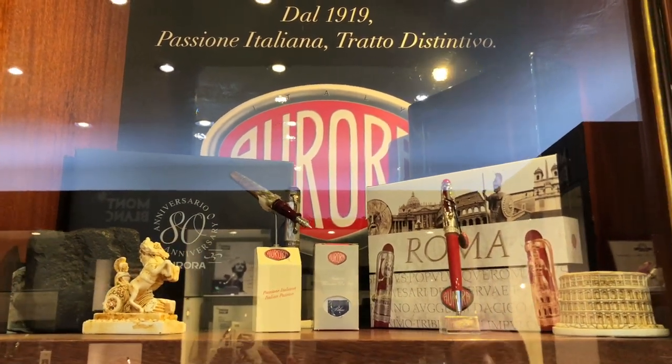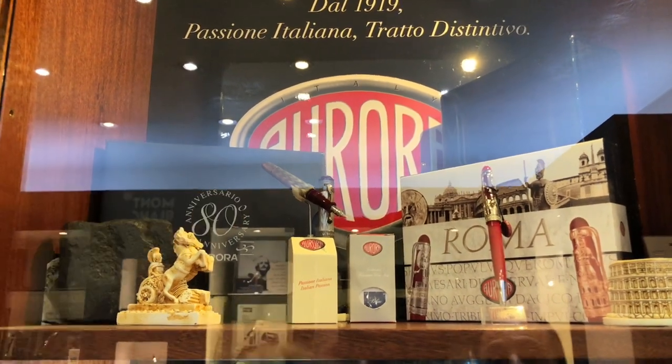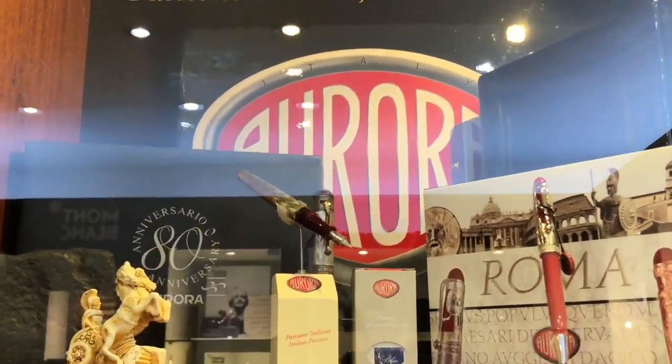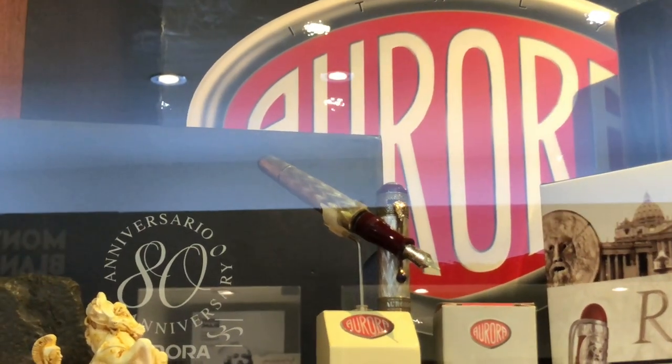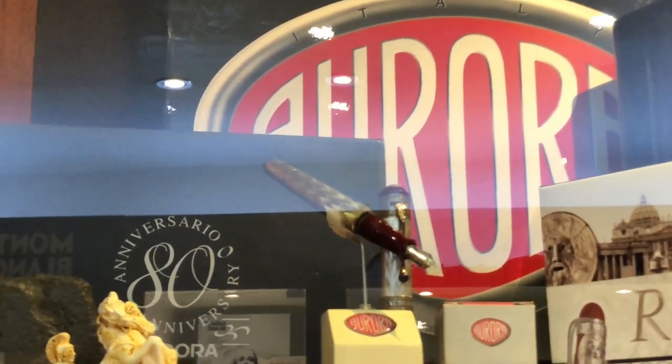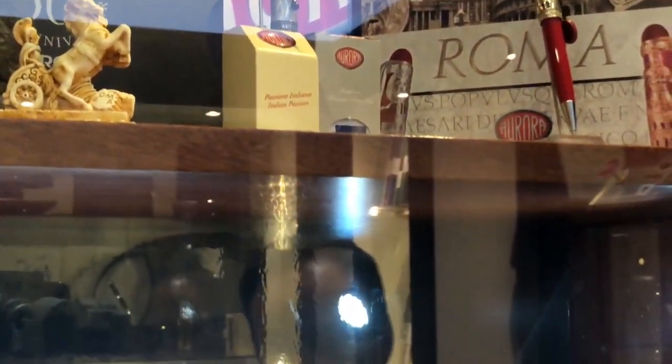You can see the one they dedicated to Roma, the one made for their 80th anniversary. It's the one from the left or from the right? It's the one from the left. The left, this one. Yeah, the sterling silver one with the guilloche pattern on it, engraved. And the section is in Bordeaux acrylic resin.